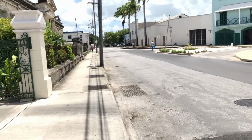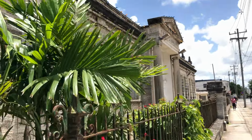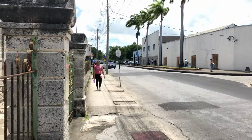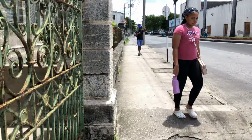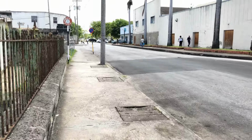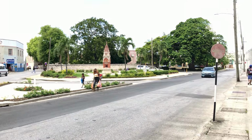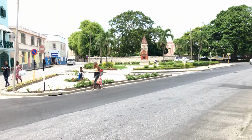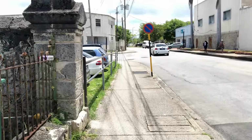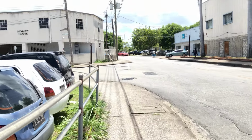Now walking up White Park Road. The old library. This is the library I used to come to as a child, in Barbados. So this is White Park Road, the old library, which closed down sometime around 2005 or 2006. So back towards Magazine Lane and Pinfold Street. So this is Bridgetown, Barbados.